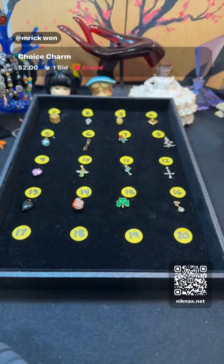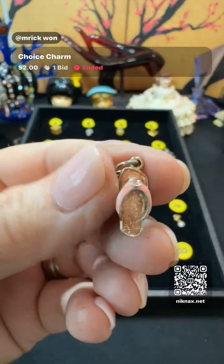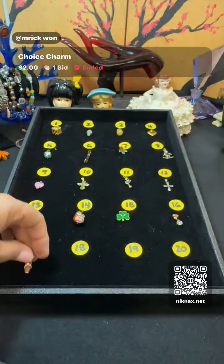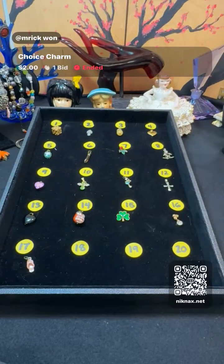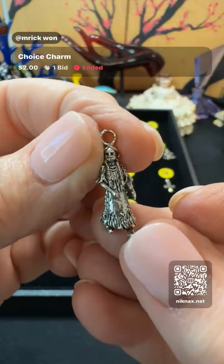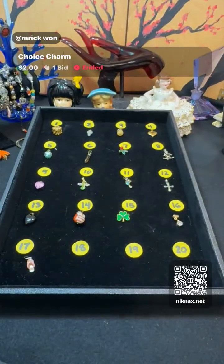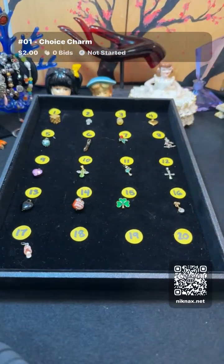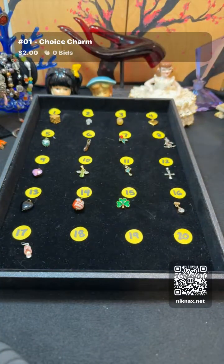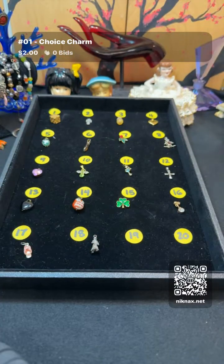Oh, what else? I know we're about to come to the end of summer, but here's a flip-flop. 17. Here's a little Native American girl. Do you see that? Okay, let me run. We'll just duplicate here real quick. Run. It's running. That's going to be 18 for that little Native American girl.